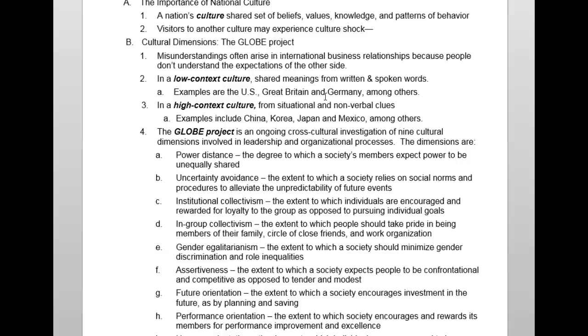One of the two areas that are very interesting is what they call a low context culture, which shares meanings with written words and spoken words. The U.S., Great Britain and Germany are examples of this. But then there's the high context culture, which looks at situational and nonverbal clues, and those would include China, Korea, Japan, Mexico, Latin America. So there's a whole different way of communicating between those two cultures.